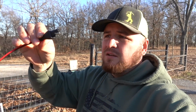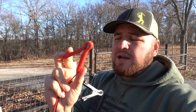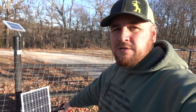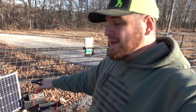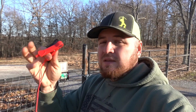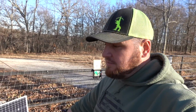It has little quick connects on all three of the types of charger ends, is what I meant to say. And these alligator clips are very handy. So say you're out four-wheeling in your side-by-side or your truck, or out on the lake in your boat, and your battery goes dead. If you have one of these panels right here, you can just hook it up, lay it out in the sun, hook these alligator clamp cables up to your battery, and it'll charge it. 50 watts is pretty good. It'll charge it enough to where you could probably get the starter to turn over.